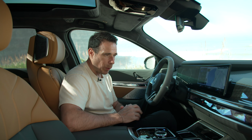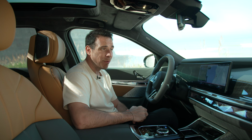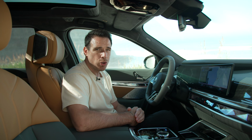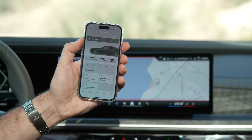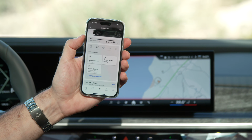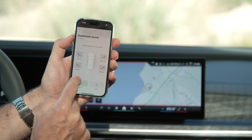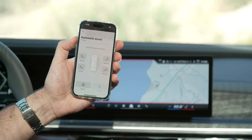So that's a quick overview of just the design here, but now we're gonna dive into the features of the BMW iDrive 8.5 and maybe into some of the specific features to the i7 and the charging process in the car. So let me show you. First off, let me show you the My BMW app. There are a few cool features in there. Automatic doors, basically you can open and close the doors from the app. Left, right, of course, individual opening and closing, or you can do it all, open all, close all. So that's a feature inside the My BMW app.